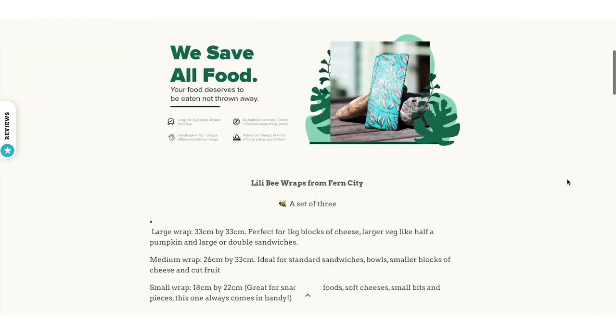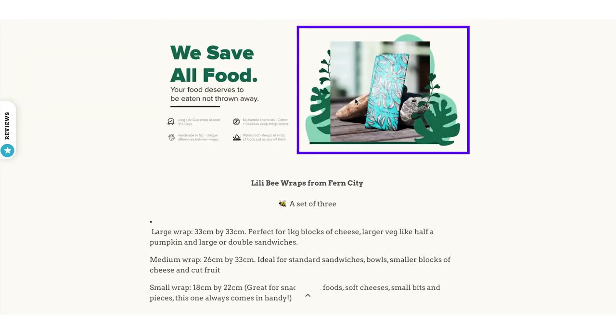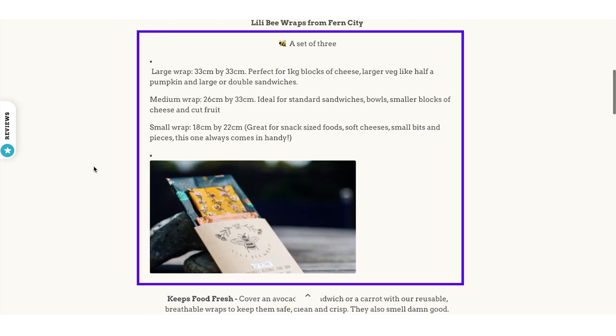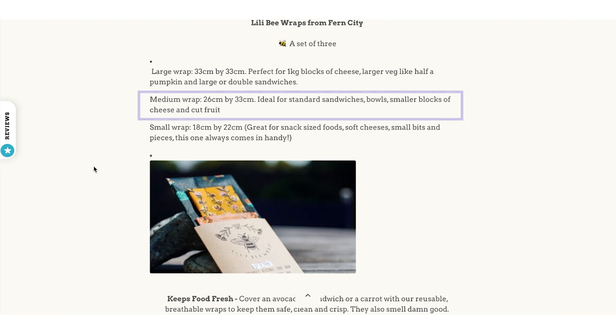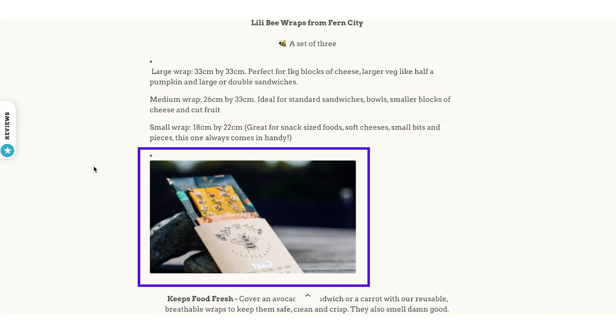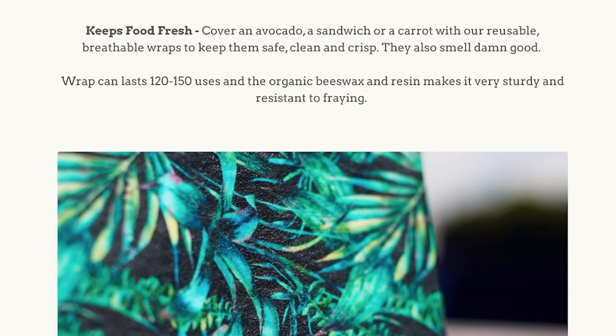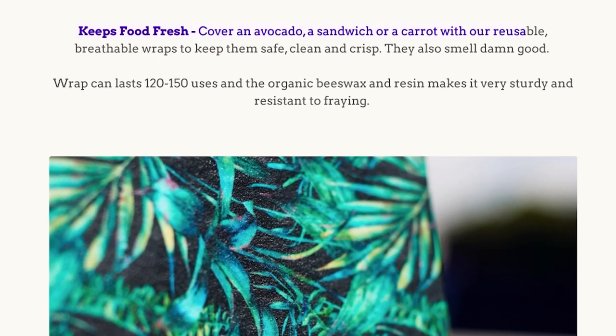Then we have a bit of copy, similar graphic to before, but with Monsteras and the teal instead of the orange. Straight away, I just showcase a set of three: large wrap, medium wrap, small wrap. And then I display it here. And then I give the actual log line. Keeps food fresh. Cover an avocado sandwich or carrot with our reusable breathable wraps to keep them safe, clean, and crisp. They also smell damn good.